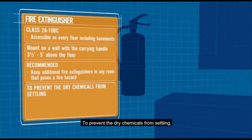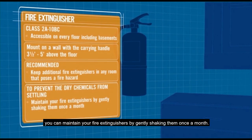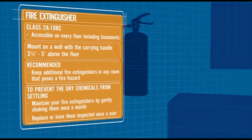To prevent the dry chemicals from settling, you can maintain your fire extinguishers by gently shaking them once a month. Replace or have them inspected once a year.